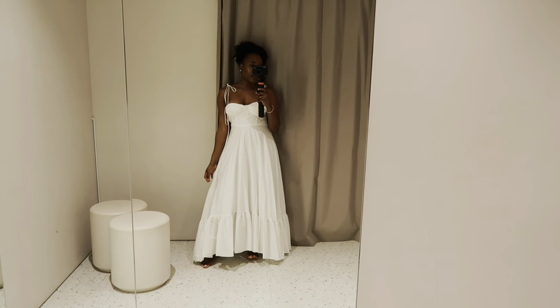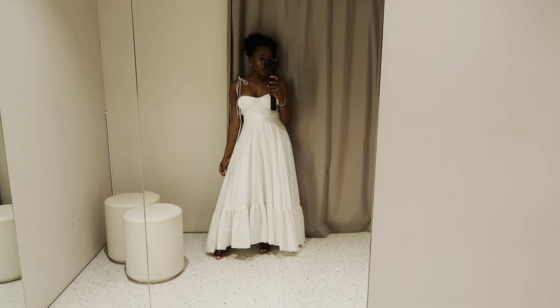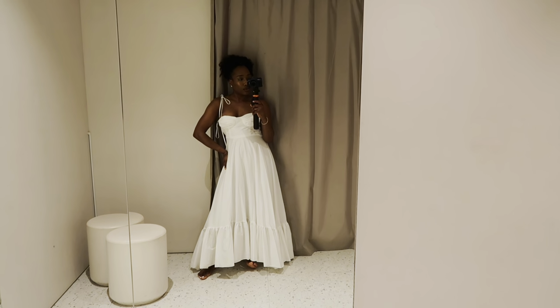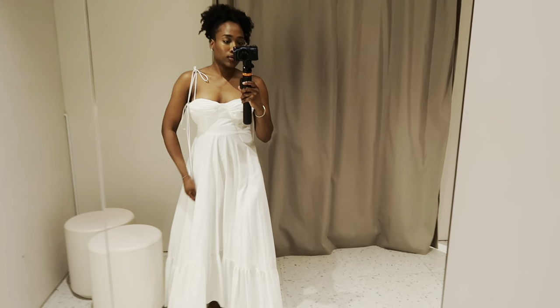And during spring and summer, I love dressing super girly and super feminine, and this dress just embodies that. Absolutely gorgeous. If you do happen to find it, because there were barely any sizes left in store, if you do happen to find it, yay you, because gorgeous.